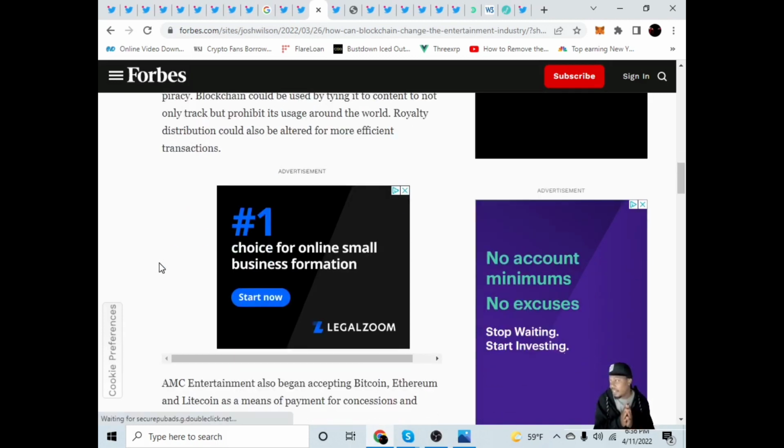It's a double-edged sword. I mean, because I've used Pirate Bay, I'm not gonna lie, but I can understand why they're doing this.